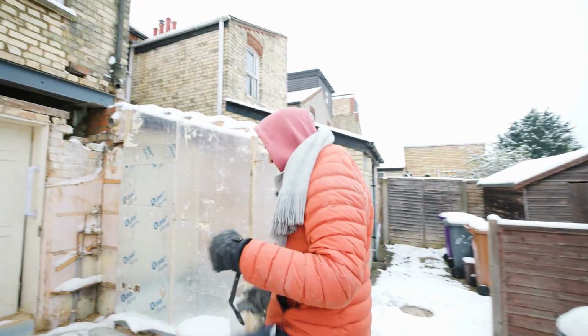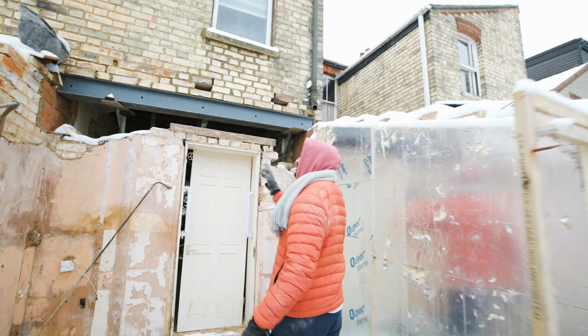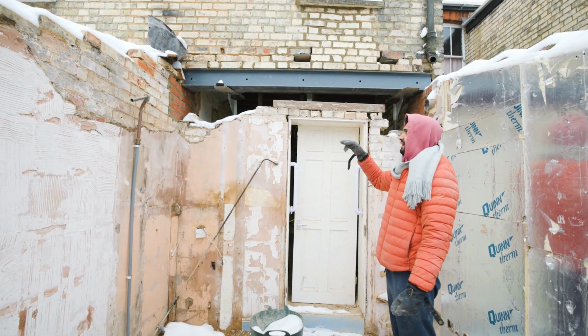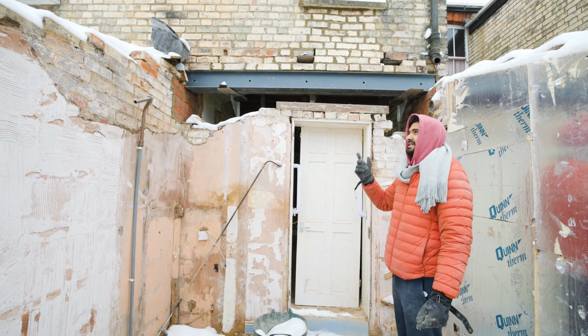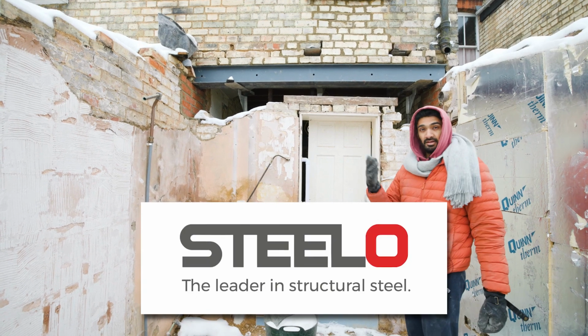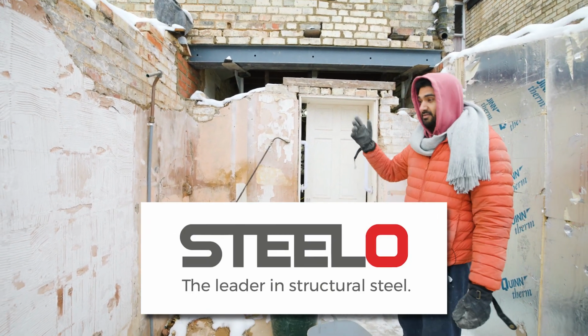So we've done a party wall agreement with that as well. And you get a better view of this steel. This is a twin steel because it has two courses of brickwork. Makes sense. And I think you put a twin in for ease of insulation and ease of installation instead of a big heavy one. Big up Stilo, did a really, really good job in Hounslow of all these steels.